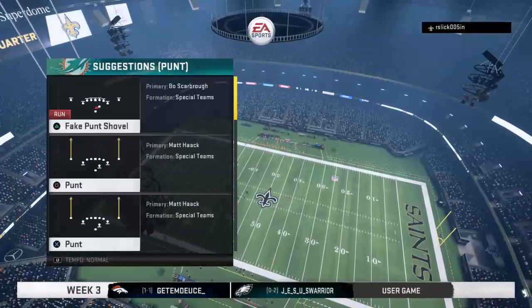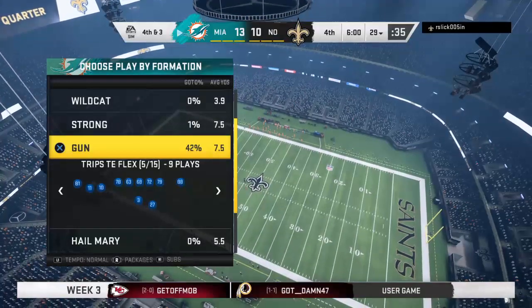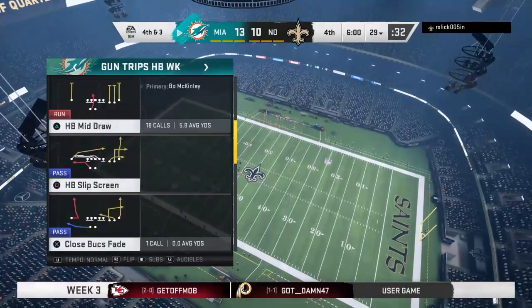1 quarter remains here on a Sunday night. And that'll do it for the end of the second quarter. This is the NFL, and it's on EA Sports.